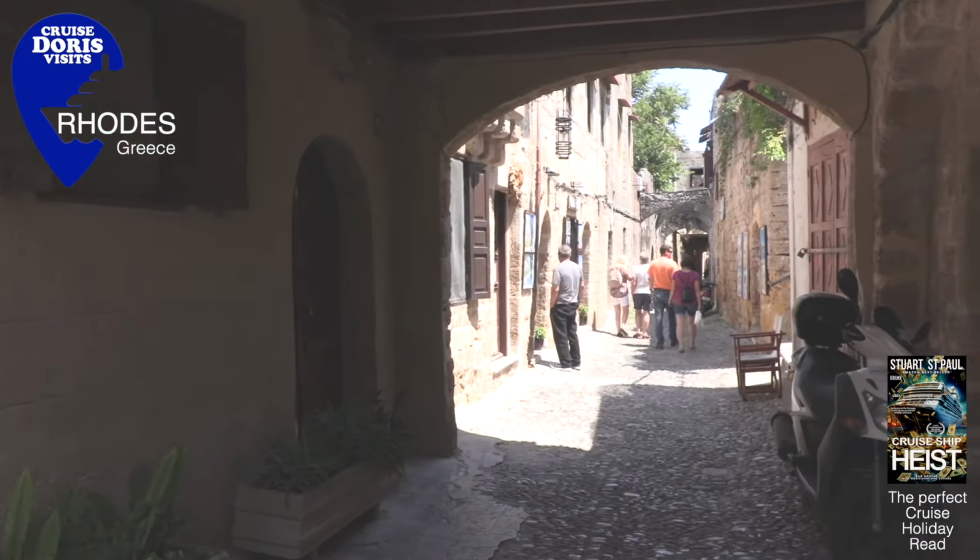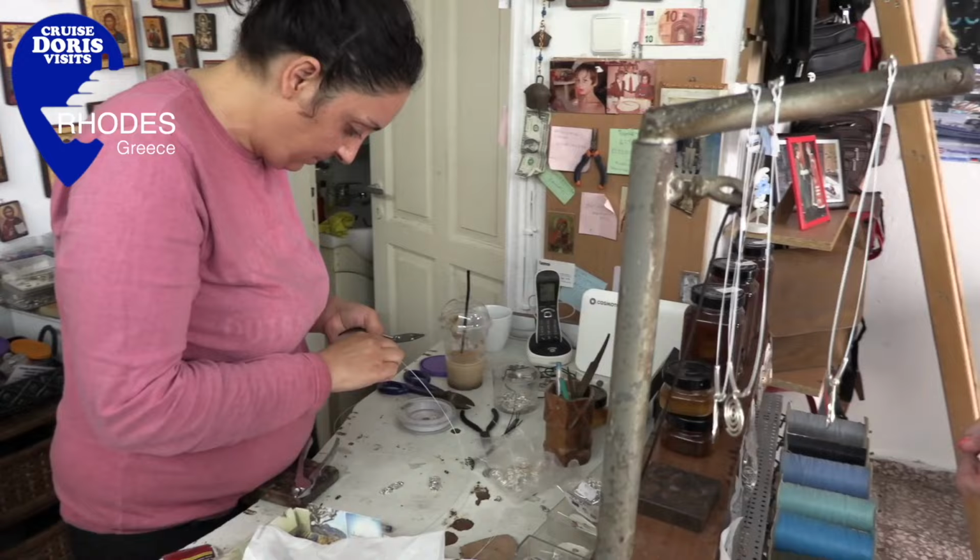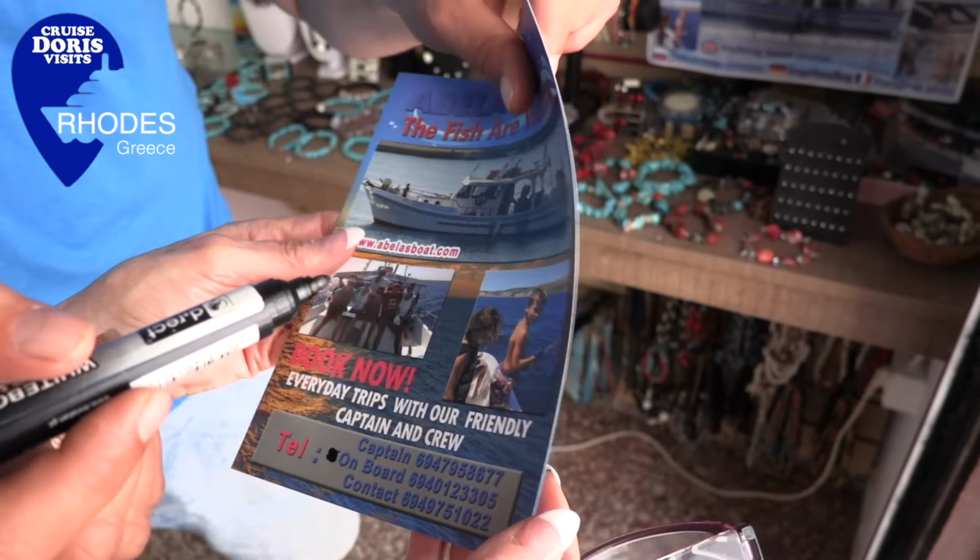So this is a beautiful shop, and Captain Nicholas here, he not only makes the jewellery and his sister makes the jewellery, but you can also go out on his fishing boat for the day.